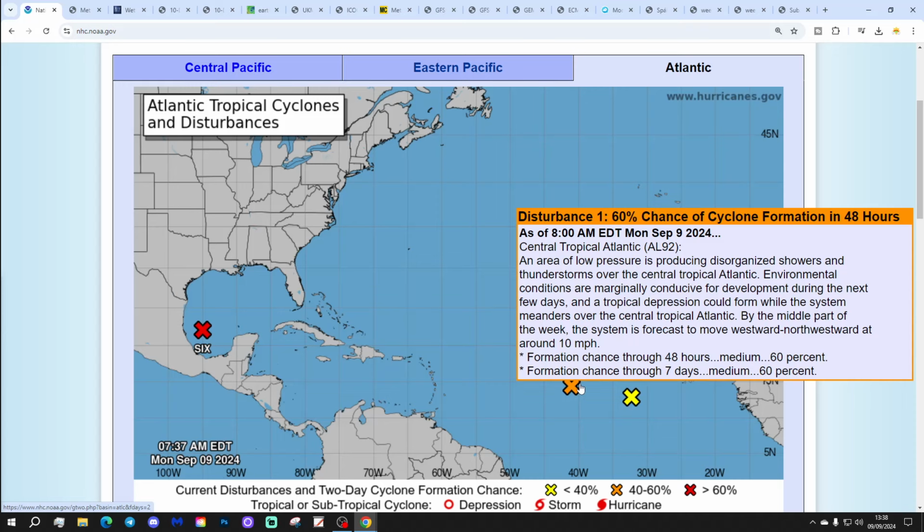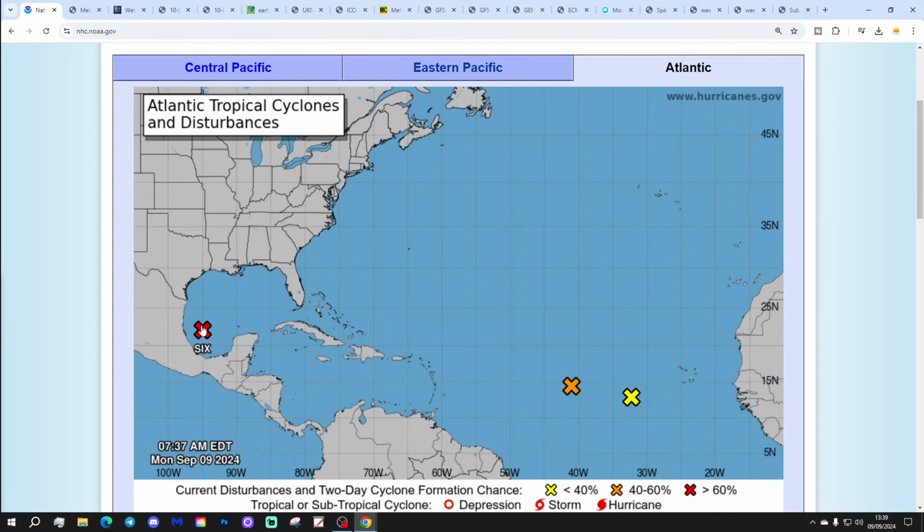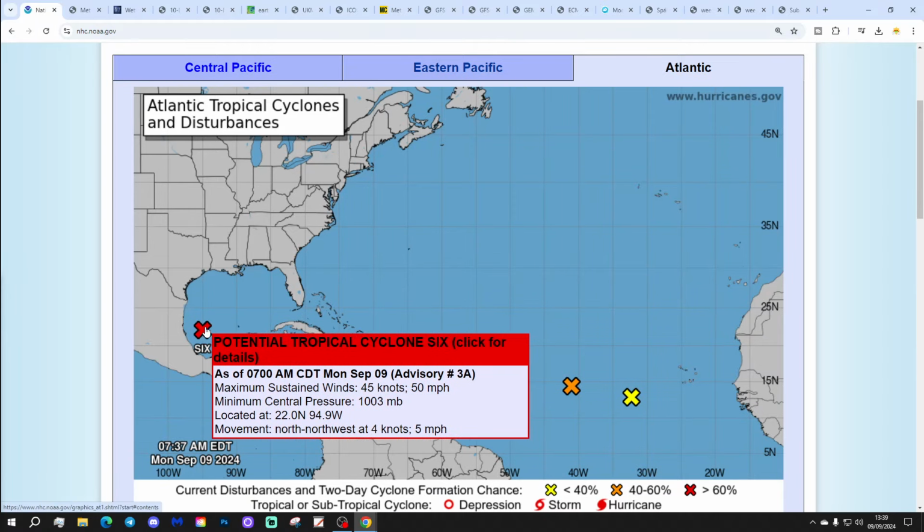We've got disturbance 1 with a 60% chance of cyclone formation in the next 2 days and the next 7 days. That could well be a tropical depression as well. And then we've got potential tropical cyclone 6 just here, currently giving maximum sustained winds of 50 miles per hour with a minimum central pressure of 1,003 millibars. And 6 is moving north-northwest at 5 miles per hour.